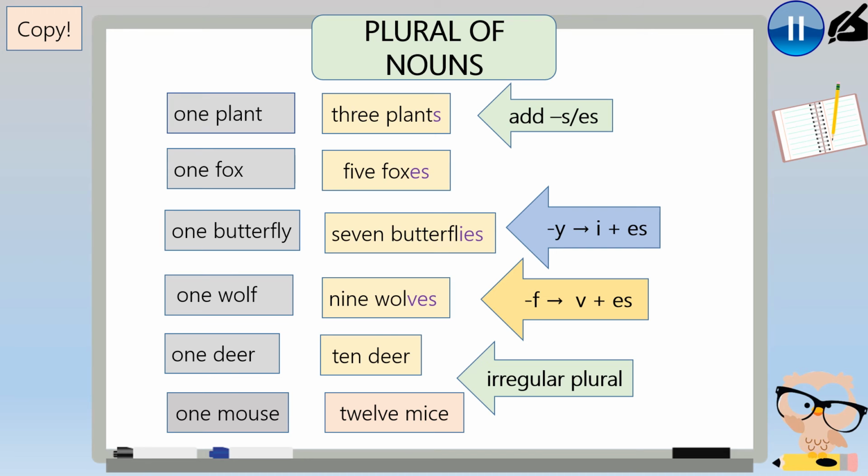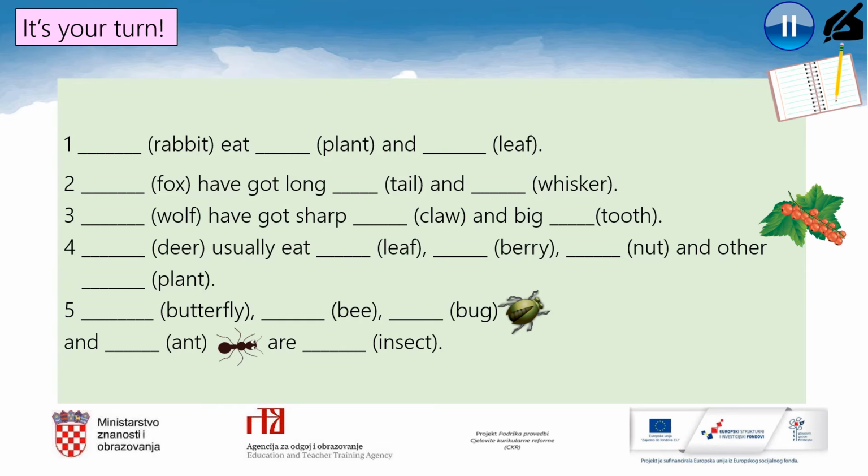Now pause the video lesson and copy all this into your notebooks. And here's another exercise for you. Pause the video lesson and copy these sentences and words in your notebooks. Write the words in brackets in plural.